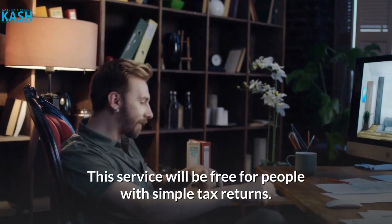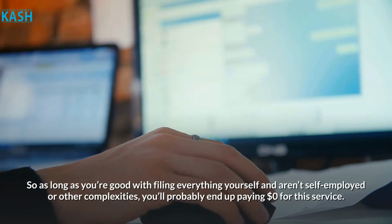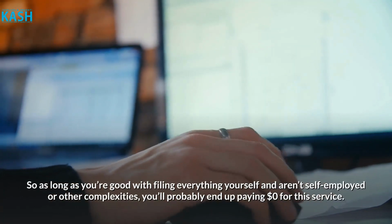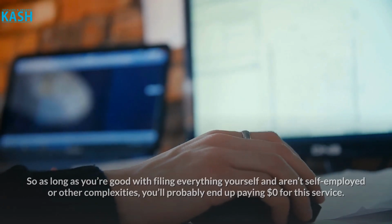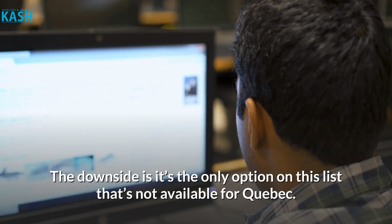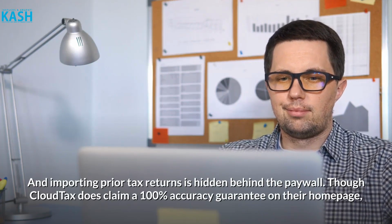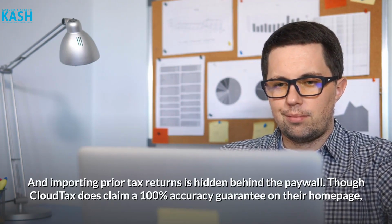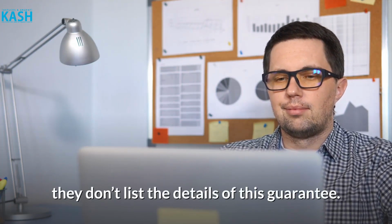This service will be free for people with simple tax returns. So as long as you're good with filing everything yourself and aren't self-employed or other complexities, you'll probably end up paying $0 for this service. The downside is it's the only option on this list that's not available for Quebec. And importing prior tax returns is hidden behind the paywall. Though CloudTax does claim a 100% accuracy guarantee on their homepage, they don't list the details of this guarantee.